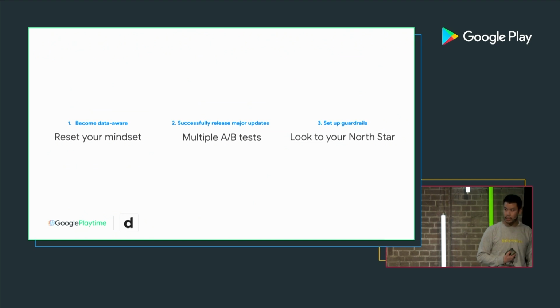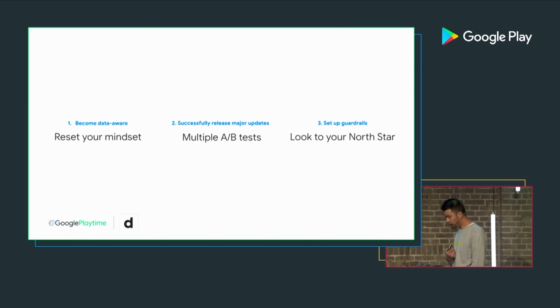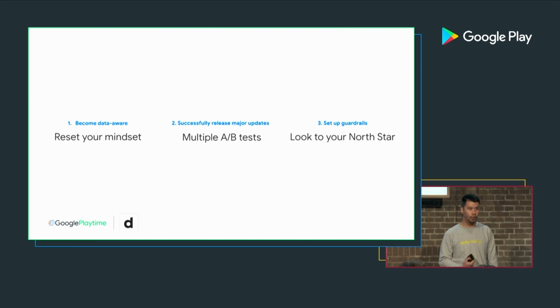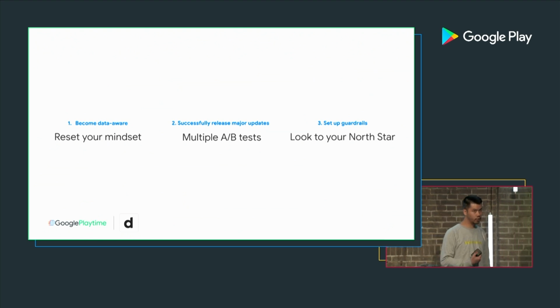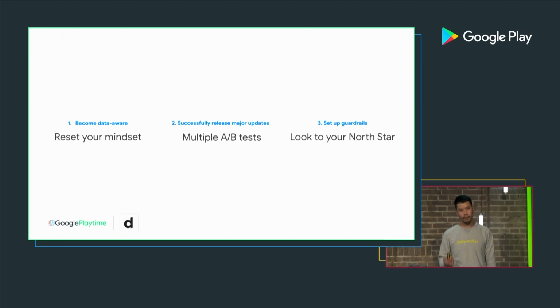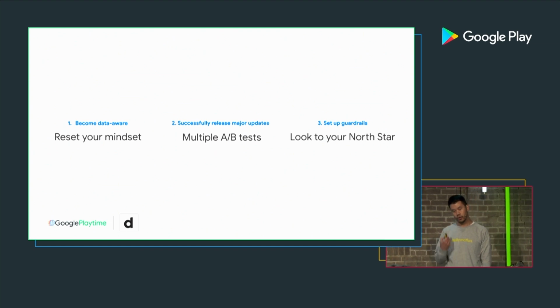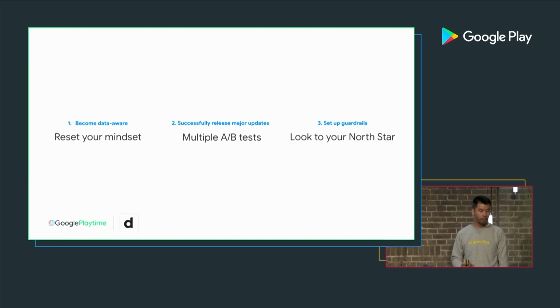So the key takeaways of this presentation are, for us, the first thing is to reset your mindset. If you want to go through this journey of A/B tests, you have to be more data-driven, maybe data-aware like us. For a major product release, run multiple A/B tests and set correct goals according to the A/B test you're running. And the last one, measure the transformation of Dailymotion by setting your North Star KPI. For us, it's the premium views.